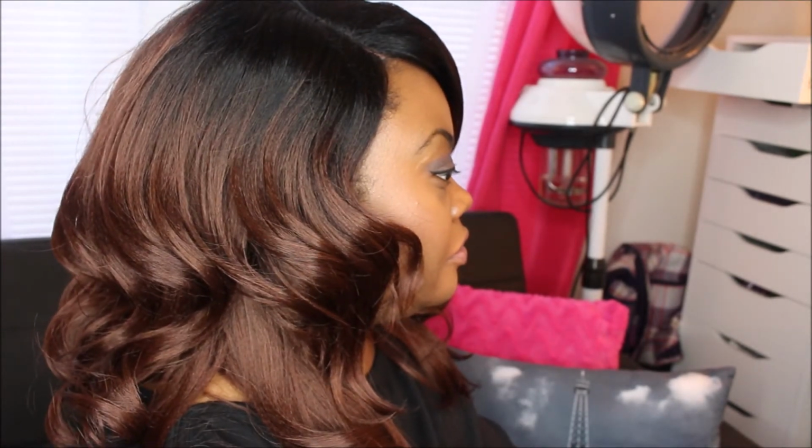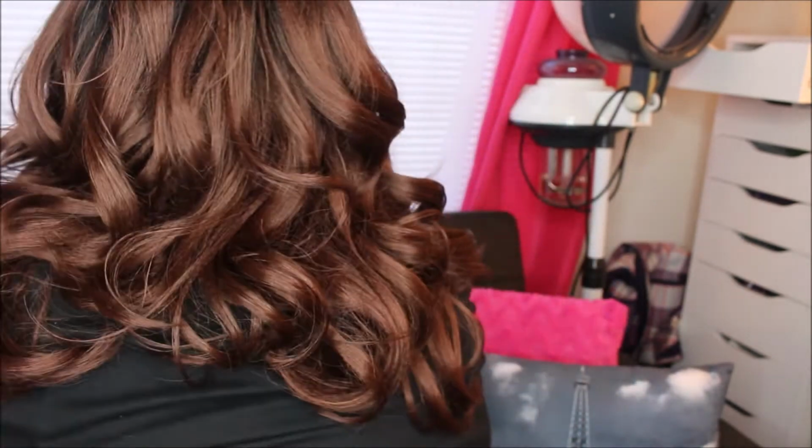Let me do a 360. You know I'm on this couch, so let's see. Okay, so this is the side. This is the other side. And then I'm going to put it to the back. This bang may get on my nerves, get in my eye a little bit, but we can work with that. And then put it back. And this is the back. Hope you can see it. Let me show you how it looks pushed all the way to the back. And into the front.